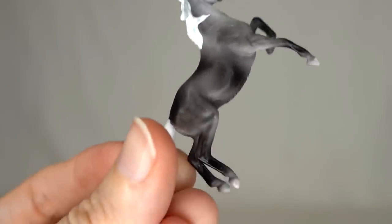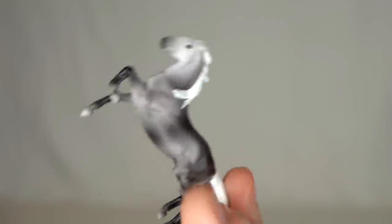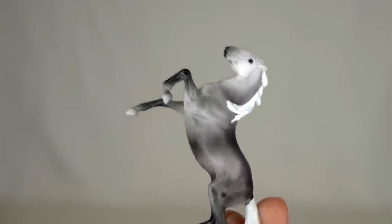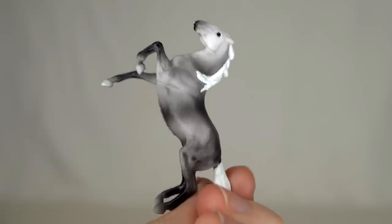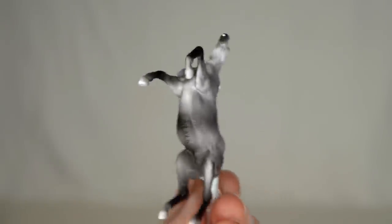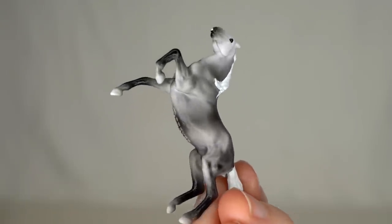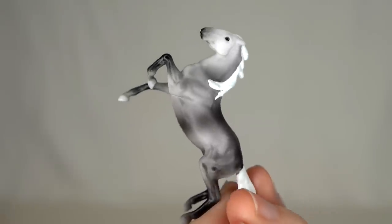I mean, look at the paint job on this. This little tiny mass-produced model, and he's got a nicely painted mane and tail. He's got some really nice shading on him. That's just wild. Breyer, how do you do that? That's pretty incredible. I know people complain about Breyer's quality control all the time, but some of the stuff they do is pretty amazing, you gotta admit.